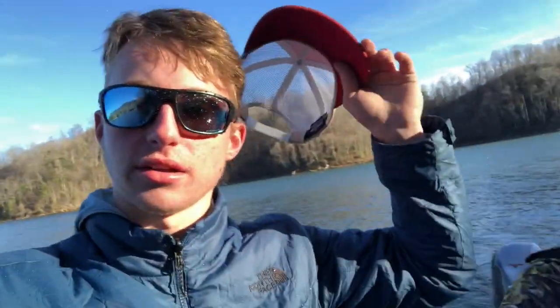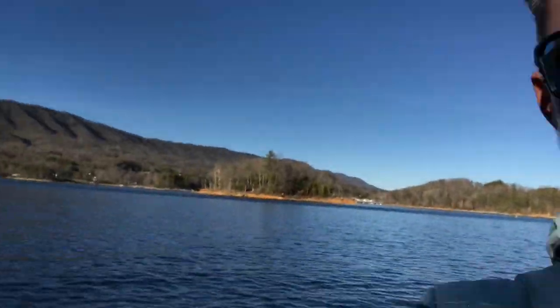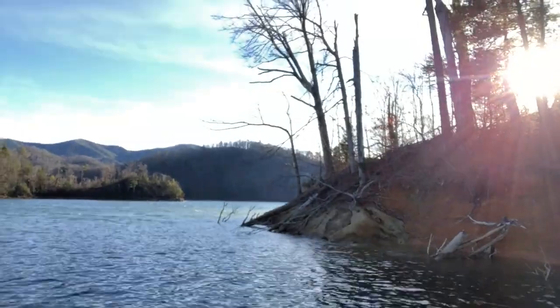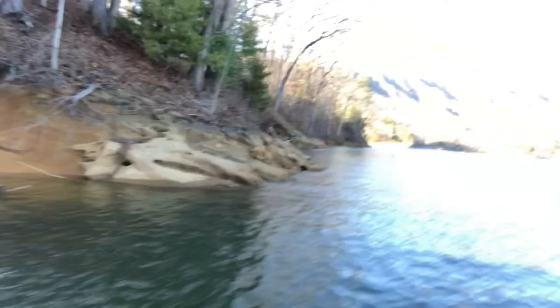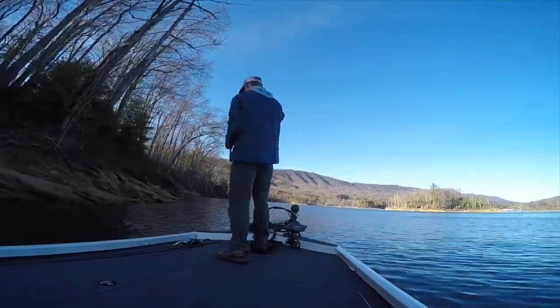We have made it to our second spot. It is a little bit calmer, but just right out there is the windbreak. And man, we are soaked. He had to lay on the floor because we were about to die. My face is numb, I can't even move my lips. But yeah, hopefully we can crank some up right here and get a fish catch on camera. Woo! Yeah. Camera time.